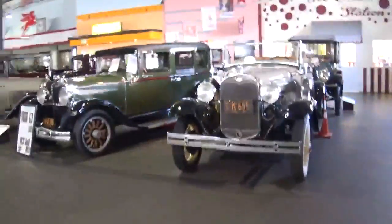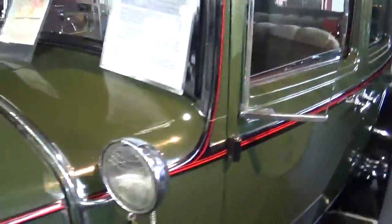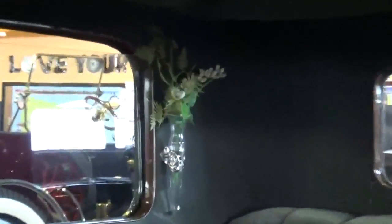Here are the older vehicles from the 20s and early 30s. Here's the 31 Ford Roadster that I rode in before. Haven't rode this one yet, hopefully one day. Haven't rode this one either. This is a 1929 Hupmobile. Nice. See what the inside looks like. Not bad. Gotta make it look nice.